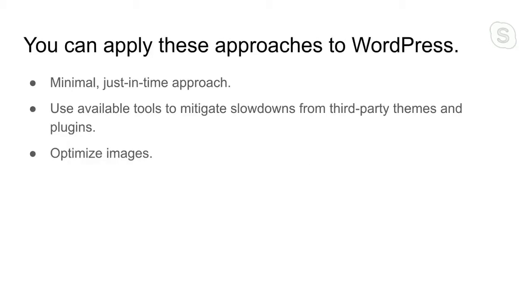So I learned a lot in that case study, and you can definitely apply those same sorts of approaches to WordPress. So you can go for a minimal just-in-time approach. You can use available tools to mitigate slowdowns from third-party themes and plugins, and you can optimize your images, which is something we haven't talked about yet because there were absolutely no images in that web app.